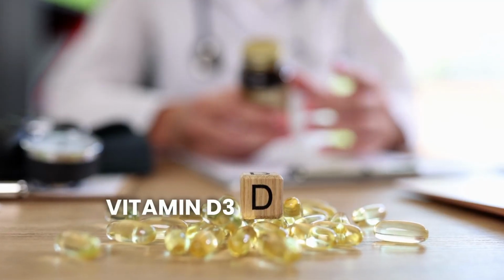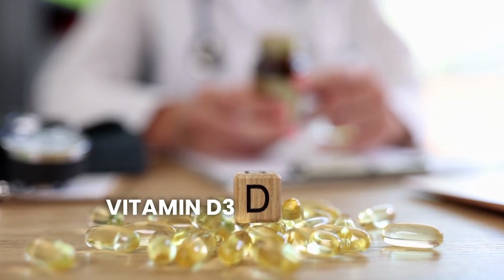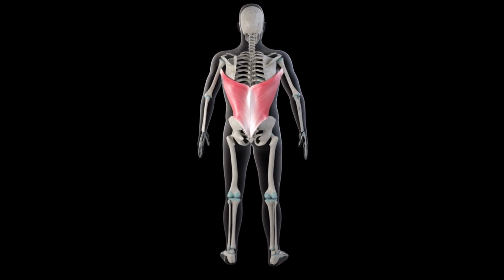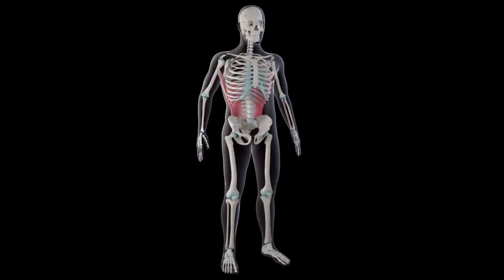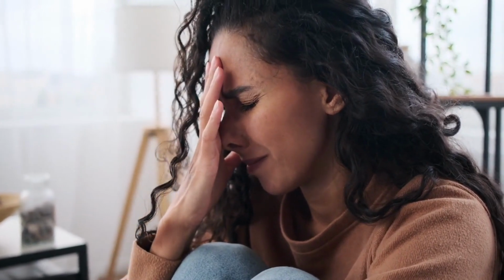5. Vitamin D3 deficiency. Vitamin D3 is critical for calcium absorption and bone health. Deficiency can lead to rickets in children and osteomalacia in adults, both of which result in weak, brittle bones. It can also contribute to osteoporosis, increasing the risk of fractures. Other symptoms include fatigue, muscle weakness, and mood changes.